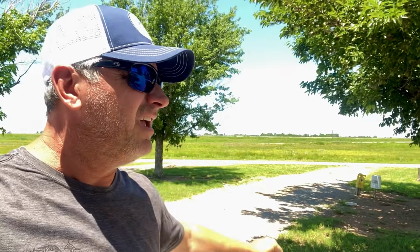Only water and electric at these sites. If you're Passport America, it's 50% off. So for us, we just needed a 30 amp site. So $14 for this. I mean, it's a fairly decent way off the highway. I-40 is back here. If you can see it, you might not be able to see it. Not very loud at all. Pretty quiet. We're surrounded by fields, green grass.